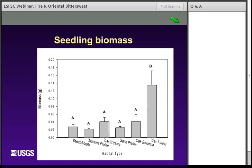Now, looking at final biomass of the seedlings, again, across the 6 habitats, the fire treatment was not significant in this case. The oak forest had the tallest seedlings from the previous slide, but they also had the heaviest seedlings. It could be that the oak forest is just a perfect blend for these Oriental bittersweet seedlings. It's a little bit shaded, so it's not too dry, hot, and exposed. And they also have enough litter that stimulates those seedlings to grow taller.